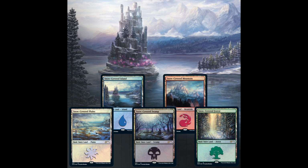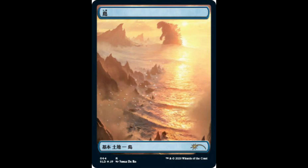Value is a whole other conversation, and that's going to be completely dictated by the market, because basic lands are worth 0 pennies. You will literally take a basic land stack and throw them away, and no one's going to shed a single tear. Unless these happen to be rare special lands, in which case everyone cherishes these. And we've seen basic land Secret Lairs before, and they can be pretty pricey these days.